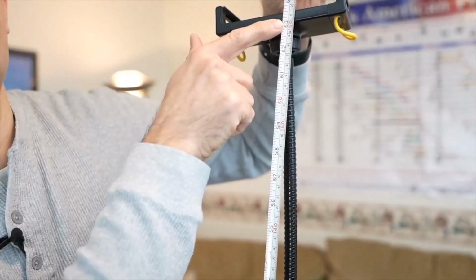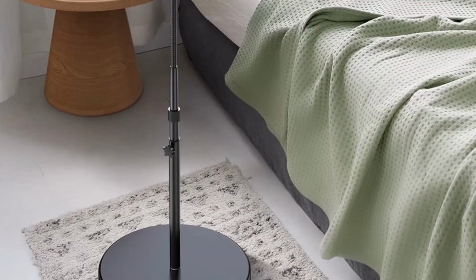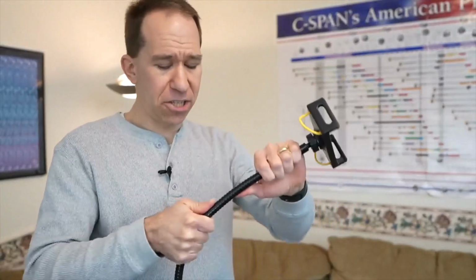This holder features a flexible gooseneck arm that can be easily adjusted to achieve the perfect angle, allowing a full 360-degree rotation via the universal ball on the tablet clamp. This means users can position their iPad or smartphone at any angle for reading, watching movies, or attending online classes without straining their neck or wrists.